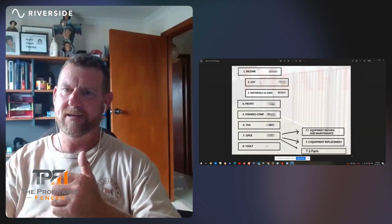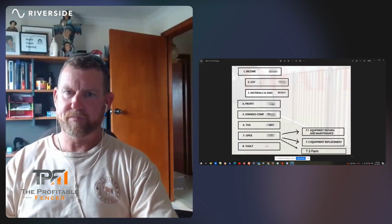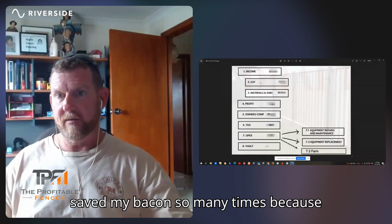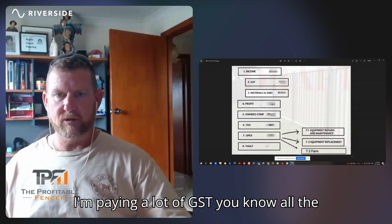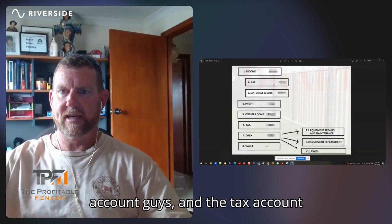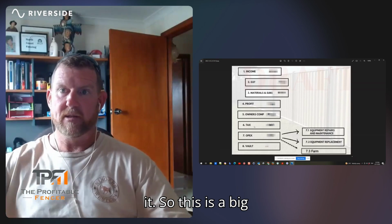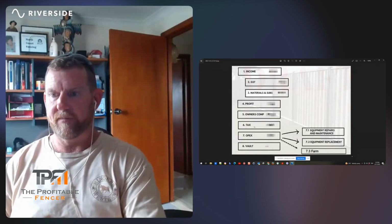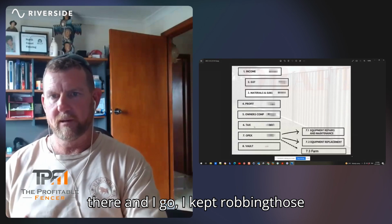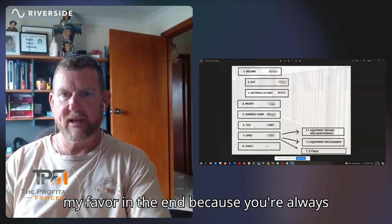So by putting in 10%, which is your GST, straight away, I'm always over what I need to be. And that mindset shift on its own for me has saved my bacon so many times, because I'm paying a lot of GST all the time. And remember, the GST account, guys, and the tax account is not your money, so you can't dip into it. This was a big mindset shift that I had to play in my own head, because I had this money sitting there, and I kept robbing those accounts all the time to pay Peter, to pay Paul, and it wasn't working in my favour in the end, because you're always chasing the 8 ball.